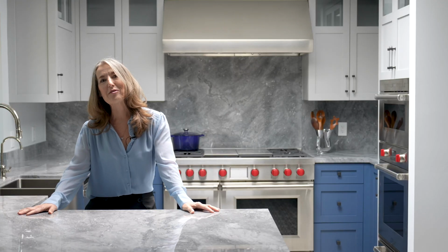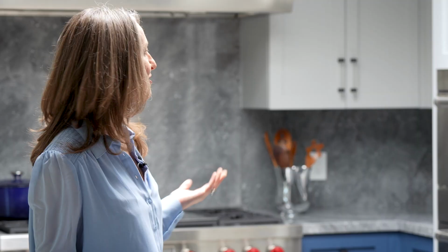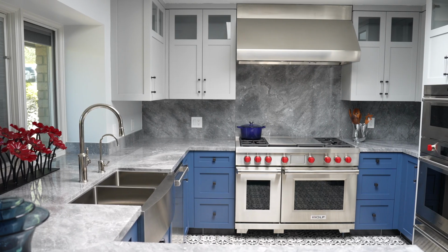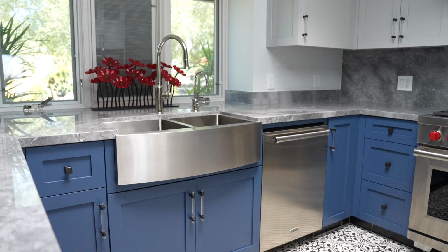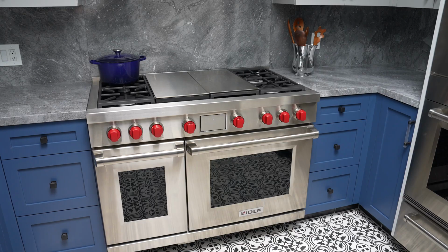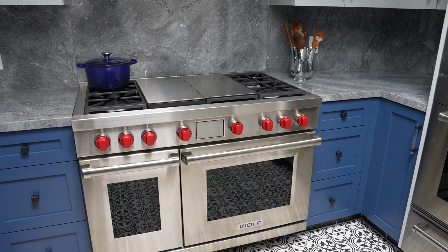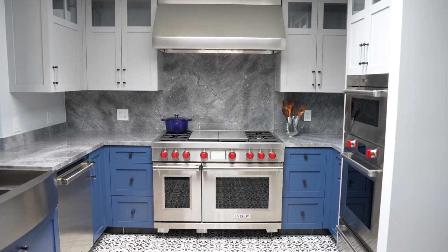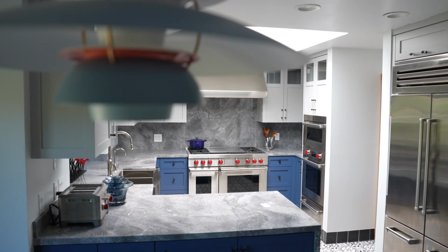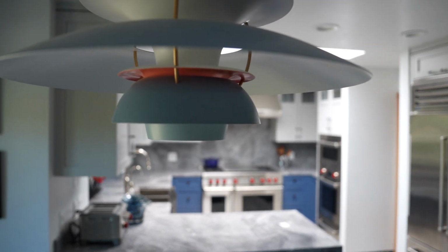My favorite design element in the home is really the kitchen. I think it really came together as far as the blue cabinets, the lighter gray cabinets on top, the marble, the appliances, stainless steel. I love stainless steel because I don't really like to clean that much. The Louis Poulsen lights came together, giving an updated mid-century modern feel.